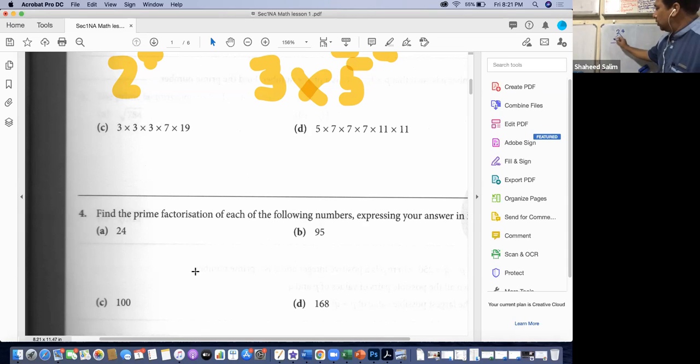So 2 times what equals 24? Use your calculator if you don't know. 2 times 12, right? Now 12, can it be divided by 2 again? Yes. So 2 times what equals 12? Use your calculator if you do not know. 6. Good. Now 6, notice it's always the second one that will break it up.